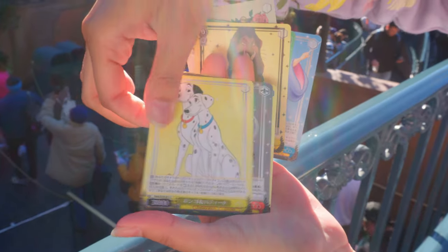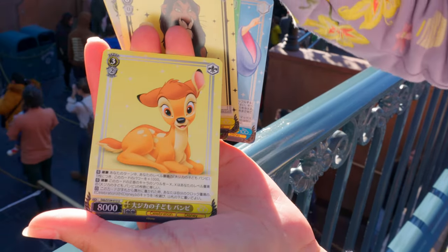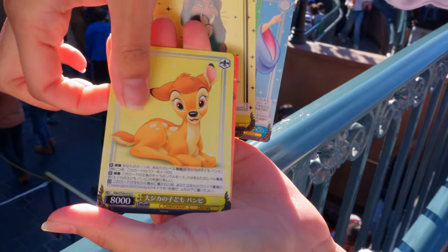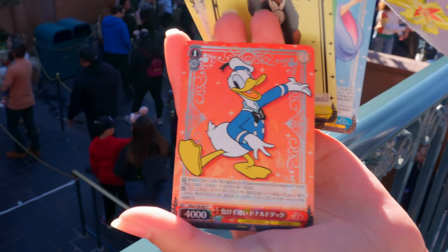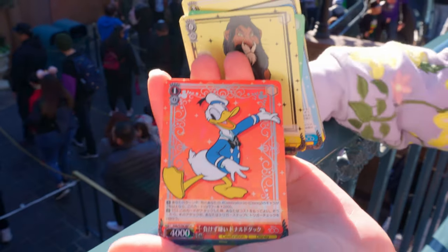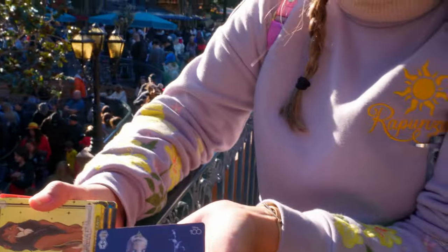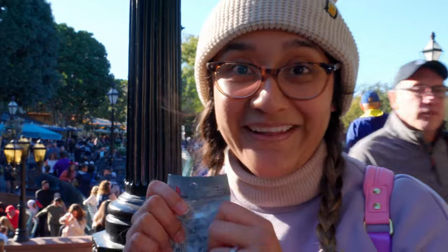101 Dalmatians, another 101, we got Bambi, oh cool. We have that one already. But this is a nicer version. No, we have that one already. Oh. And we have Elsa. Hey, oh, you bent that card. Okay, we're gonna open the next one now.